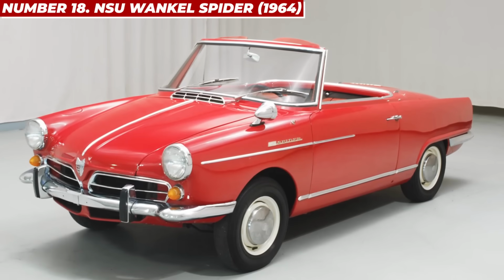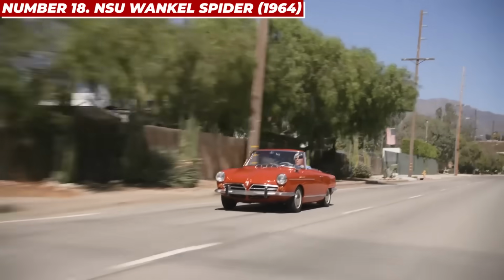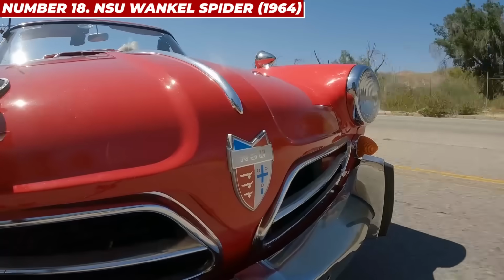NSU Wankel Spider, 1964. Coming in at number 18 is a vehicle that made history for all the wrong reasons.